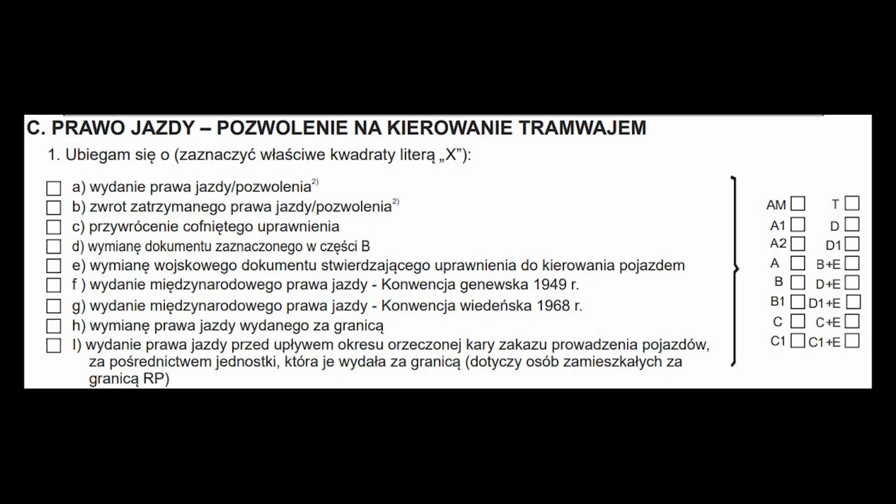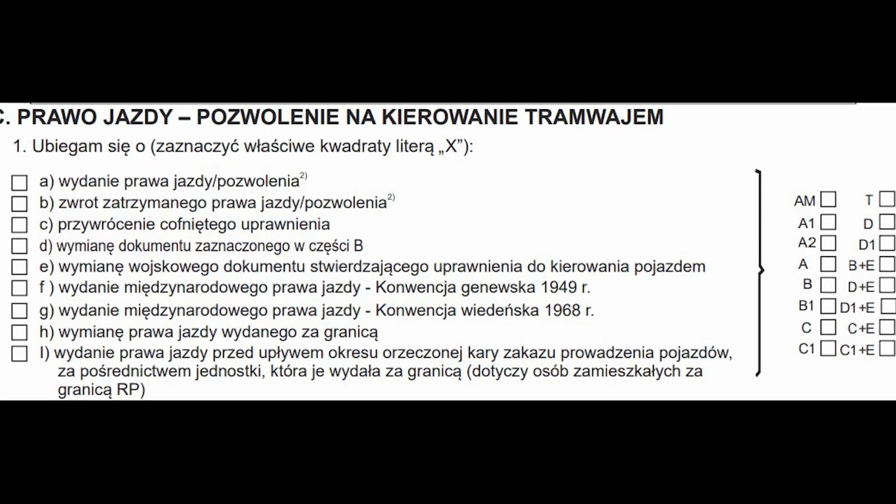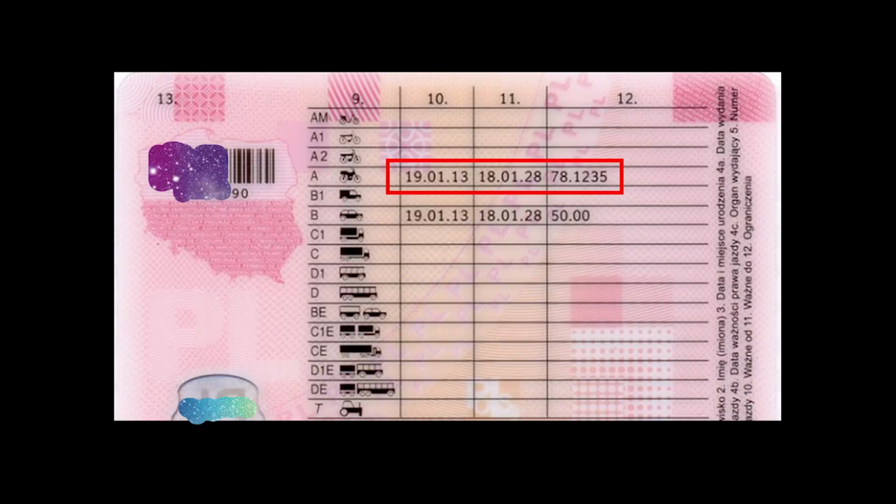While filling out the application form, you need to select what category of driving license you're applying for. Bike is type A and car is type B. You can apply for both together if you want, but only if you have the same in your home driving license. It's good to know that when you're applying for your car driving license, you're also getting a small moped driving license. After filling up the form, you need to submit the form along with the documents and pay a fee of 100.5 zlotys.